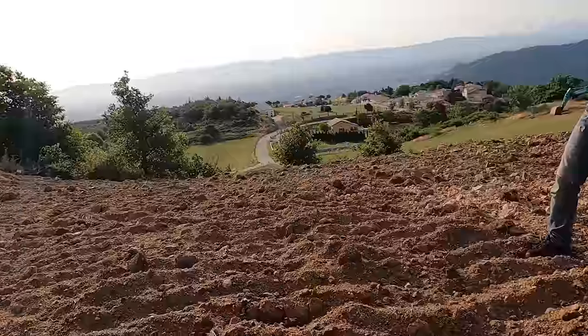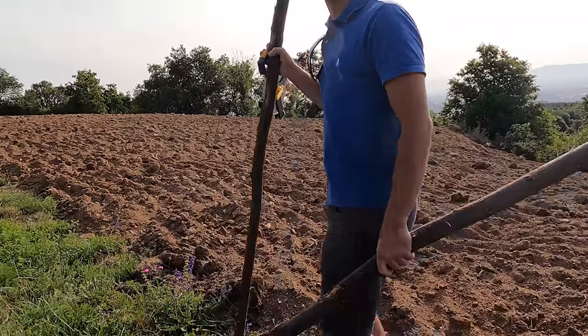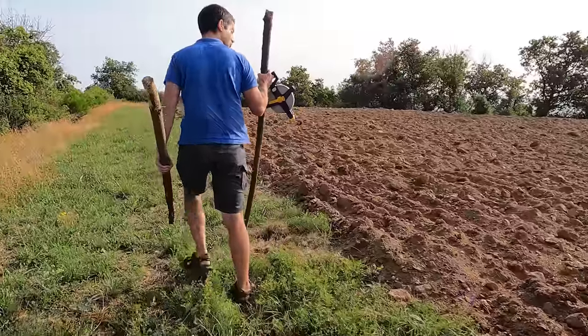All the land is nice and plowed, so it should be really soft. And today I have a lot of help to plant. So this is for good the right day. Yeah, let's start from the other end. We'll do four lines, 3 by 2 meters.